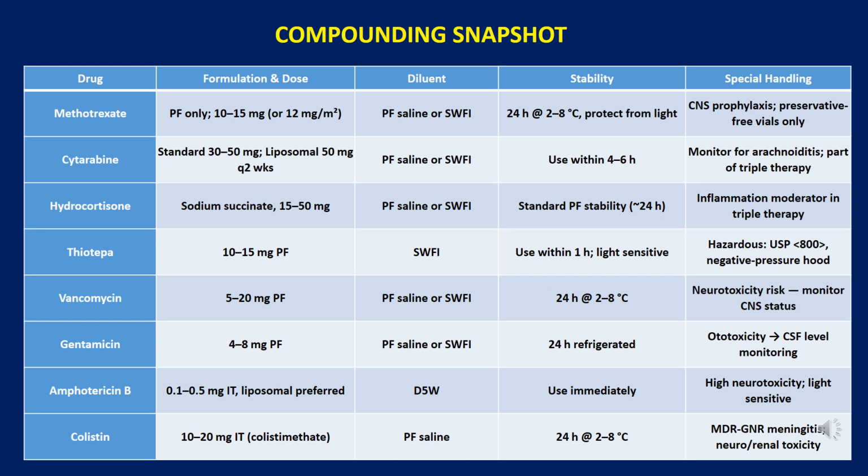Hydrocortisone is used as sodium succinate, with dosing between 15 and 50 mg. Its diluent is preservative-free saline or sterile water for injection. Stability is standard for preservative-free steroids, about 24 hours refrigerated. Serves as an inflammation moderator in combination regimens.